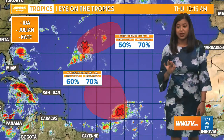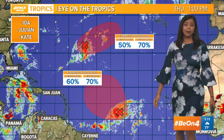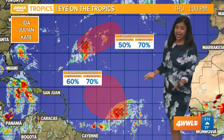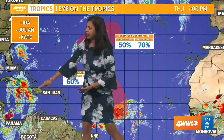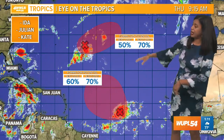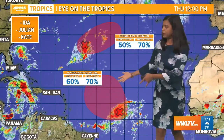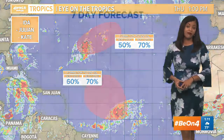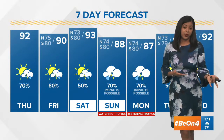But I do want to mention there are actually two tropical waves we're also looking at out in the Atlantic basin. Both have a high chance of developing into named systems. And again, I do think the system that we're watching right now, which is right here, Tropical Depression 9, will most likely become Ida. But the race is between these two here, whichever one becomes Julian or Kate. As you can see, both of them have a high chance of development in the next 3 to 5 days or so. The good news with those two systems, as of right now, is they are not a threat to any land masses.